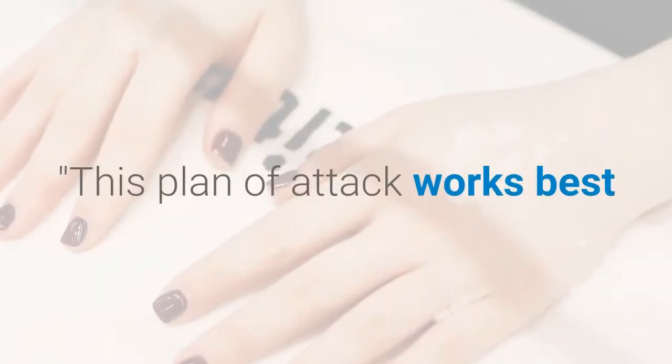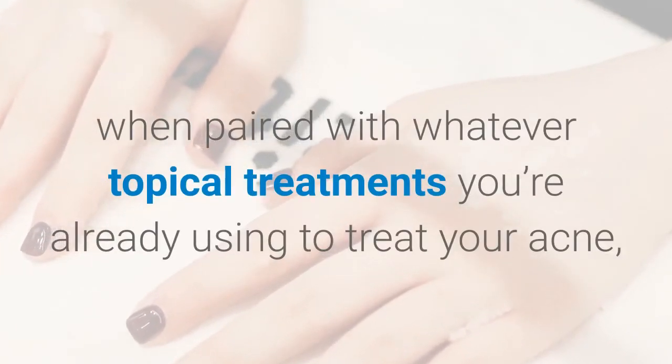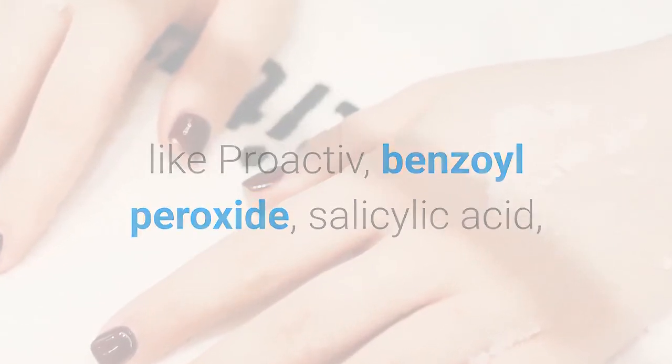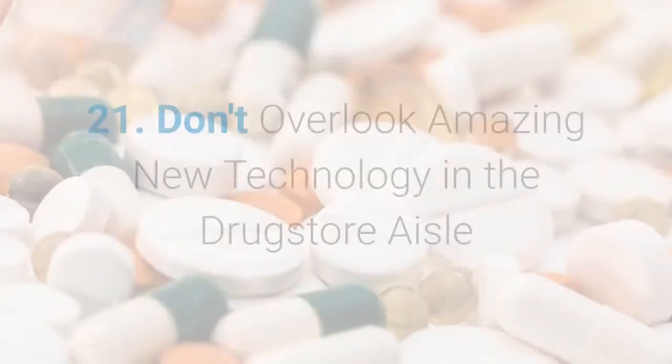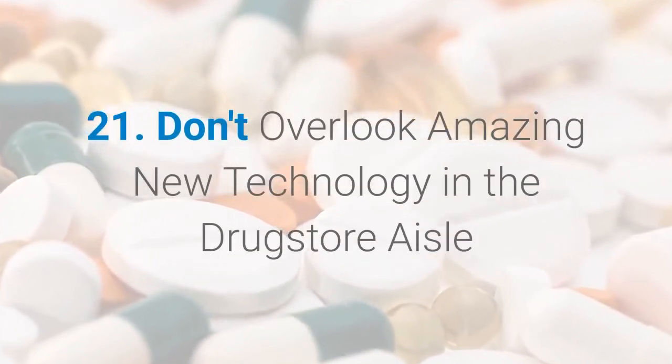This plan of attack works best when paired with whatever topical treatments you're already using to treat your acne, like Proactiv, benzoyl peroxide, salicylic acid, etc., advises dermatologist Dr. Elizabeth Tansey. 21. Don't overlook amazing new technology in the drugstore aisle.